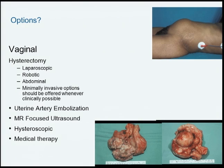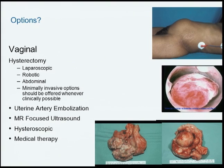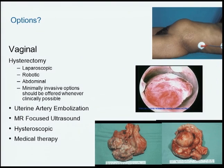Are there other options such as uterine fibroid embolization, which is performed by interventional radiologists, as well as MRI-focused ultrasound? Are the patient's fibroids intracavitary in the submucosal location that would be amenable to hysteroscopic surgery or medical therapy? So as we can see from all these images here, size, number, and location of the fibroids might determine what option our patients may or may not have.